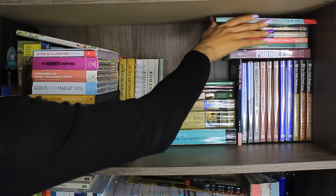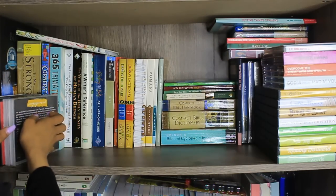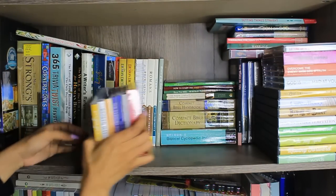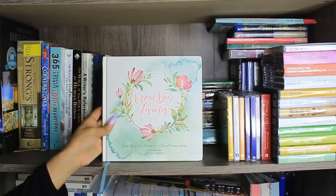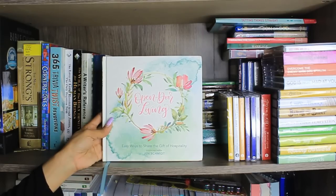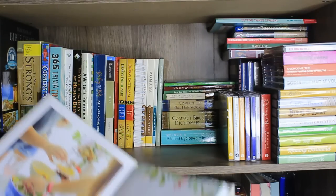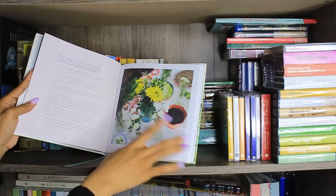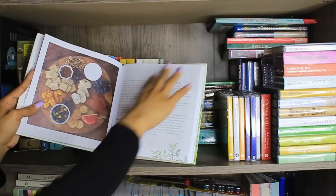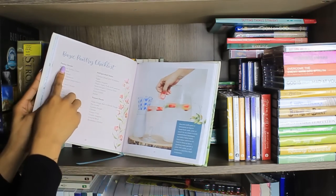And I just have to show you guys one more book because I almost forgot. This book here is called Open Door Living by Jen Schmidt. This to me, I consider it to be a recipe book, though there are other things in this book. There are a lot of different recipes. So this talks about food and feasting. It talks about how to set up a table, a brunch tray, which I think is so great that they do that. They give you basic pantry checklists.